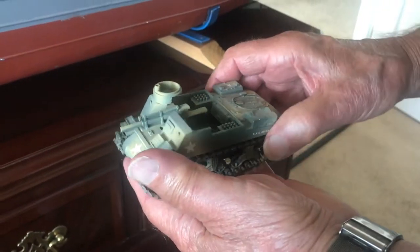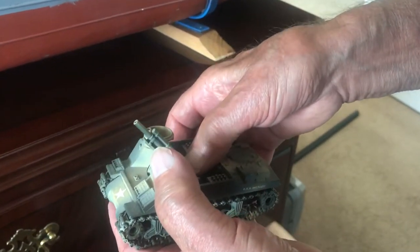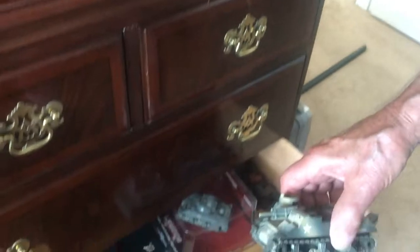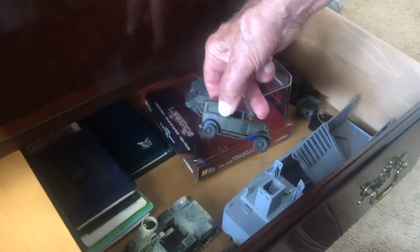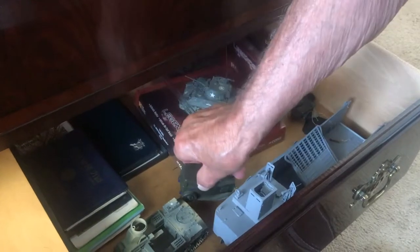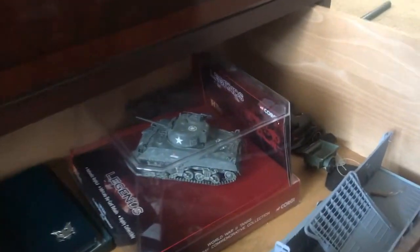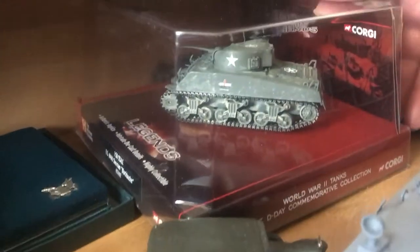Not classified as a tank, but they're used for artillery. I see. And, of course, a lot of the vehicles then were from old World War vehicles. Okay. And then you have what kind of tank is that? Oh, yeah, this is where I got my tanks. And these are made in Europe.